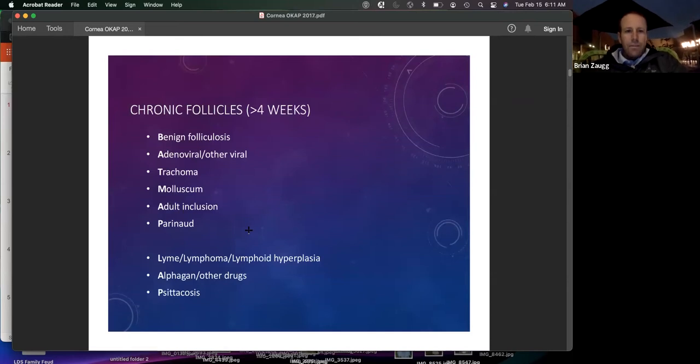So if it gets beyond 4 weeks, you start thinking about some of these things. Again, I'm mostly thinking about chlamydia. This is like some sort of mnemonic that I never could remember, but viral causes like HSV keratitis, and chlamydia. And then molluscum, I've had a couple of cases of molluscum causing chronic follicular conjunctivitis.